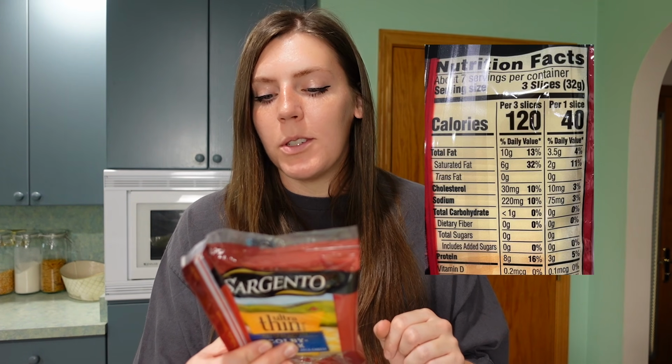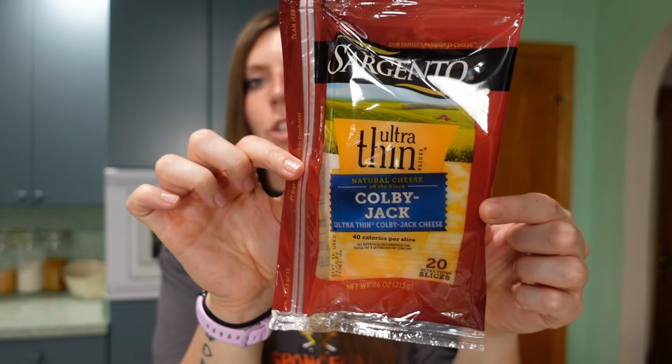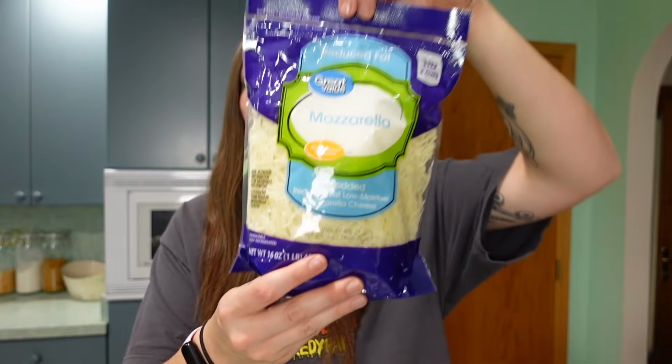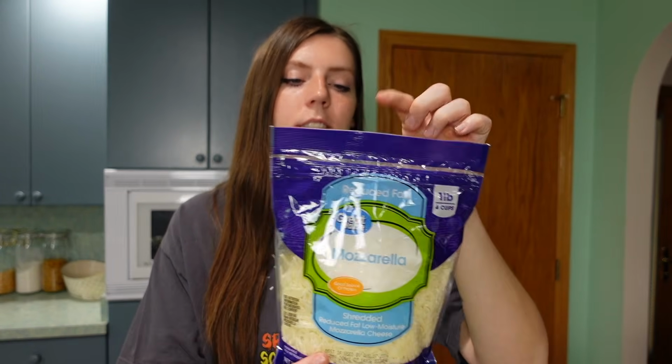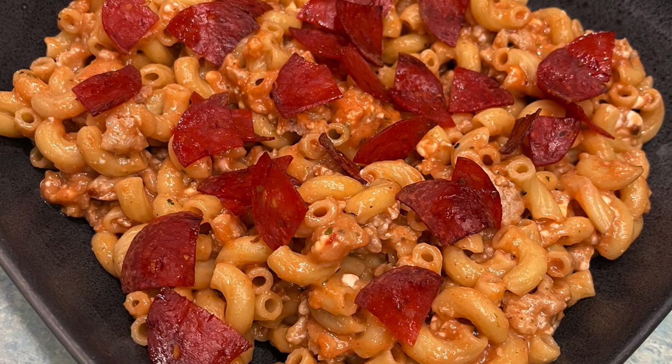So for 3 slices, it's 120 calories, 10 grams of fat, and 8 grams of protein. And they also had the provolone thin sliced option, but today I got the Colby Jack. And then I also got some reduced fat shredded mozzarella cheese. I use this for so many different things, but mostly for pizza bakes, sometimes for eggs. If I'm doing a pasta dish where I want some melty cheese, this works really well.